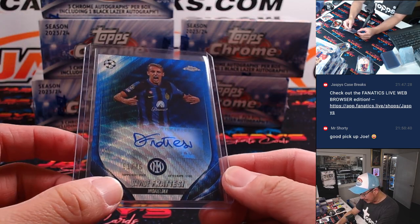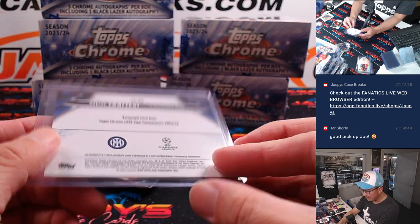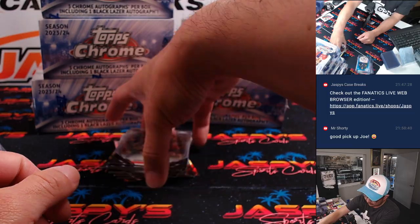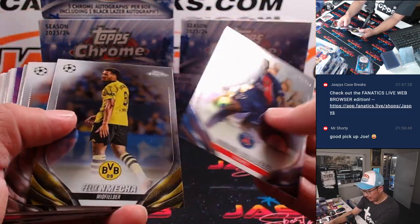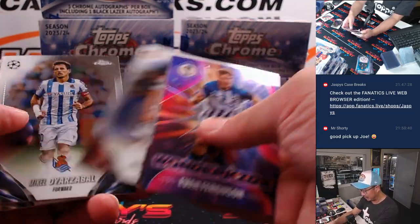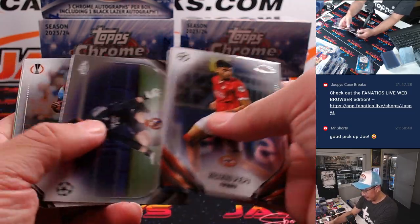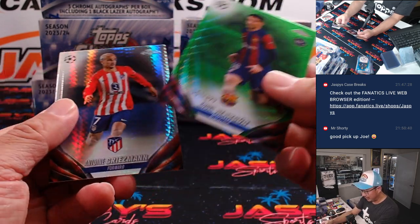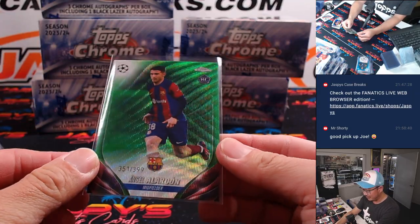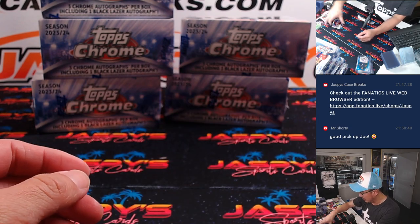There's a Davide Frattesi, 51 out of 75 for Inter Milan. That's going to be for Chun Wei. I think they're being a little patient. They've got a lot of young players that they want to evaluate too. Because if some young players can graduate to becoming regulars in the first team, they want to be able to identify that. So that's what they're trying to figure out this preseason.